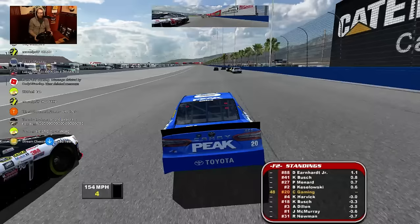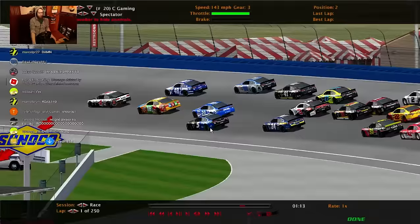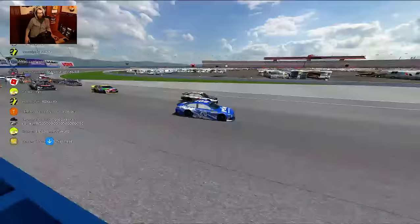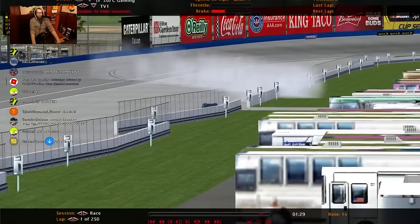Ugh. That was like the perfect amount of spin. I just wasn't quite able to save it and bring it back to the right. That was like the perfect amount of spin though. Just didn't have enough to save it. But do you see what I mean though? With that one wall opening?